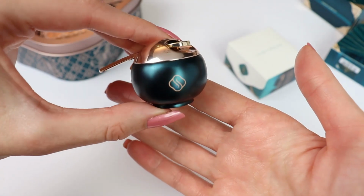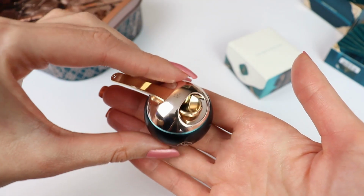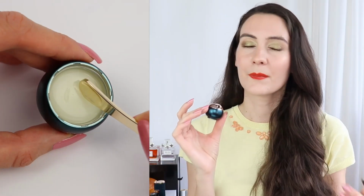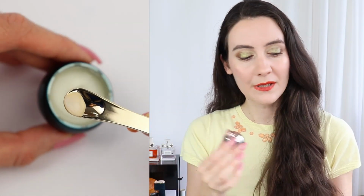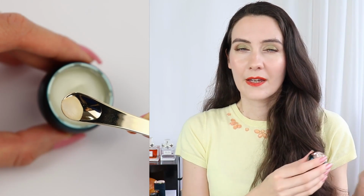Now, my favorite way to use this one, I've used it overnight and it really helps to soften the lips. But my favorite way to use it is right before applying a matte lipstick, because it doesn't look greasy and it doesn't make the lipstick bleed, but it just nourishes the lips, and a little goes a long way. Here it also comes with this really beautiful cute spatula.